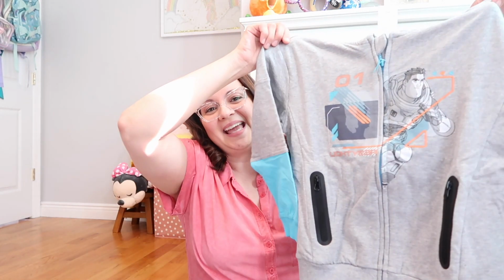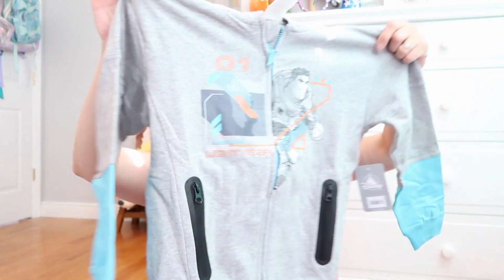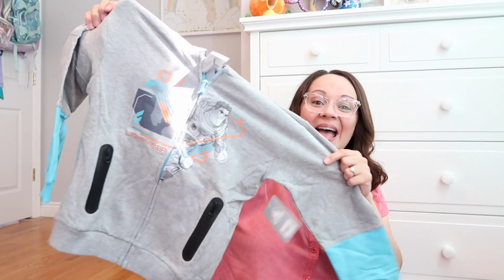They just fit so well and they're super comfortable and they're usually very fashion forward. Oh, I got two items from Shop Disney. Okay, all the rage right now, Buzz Lightyear, or the movie Lightyear rather. I got him a hoodie.